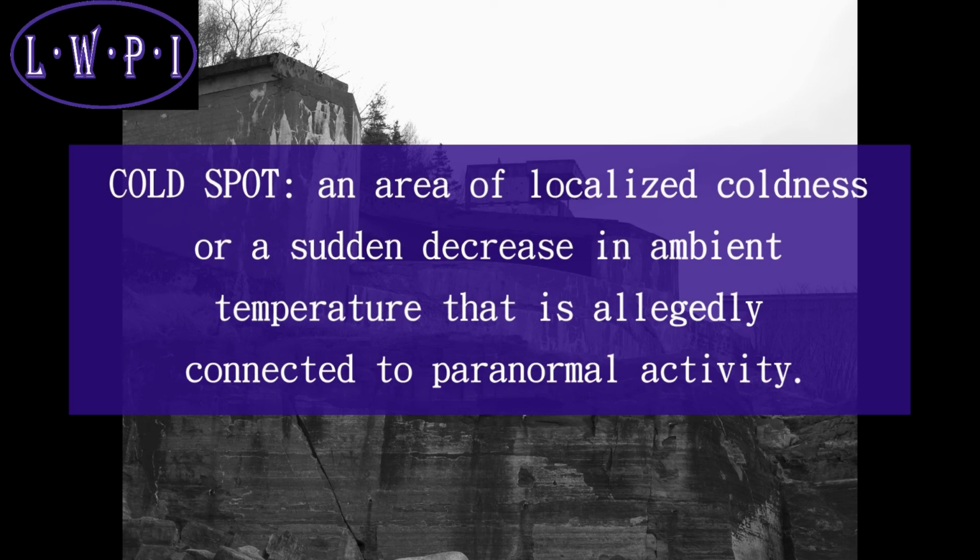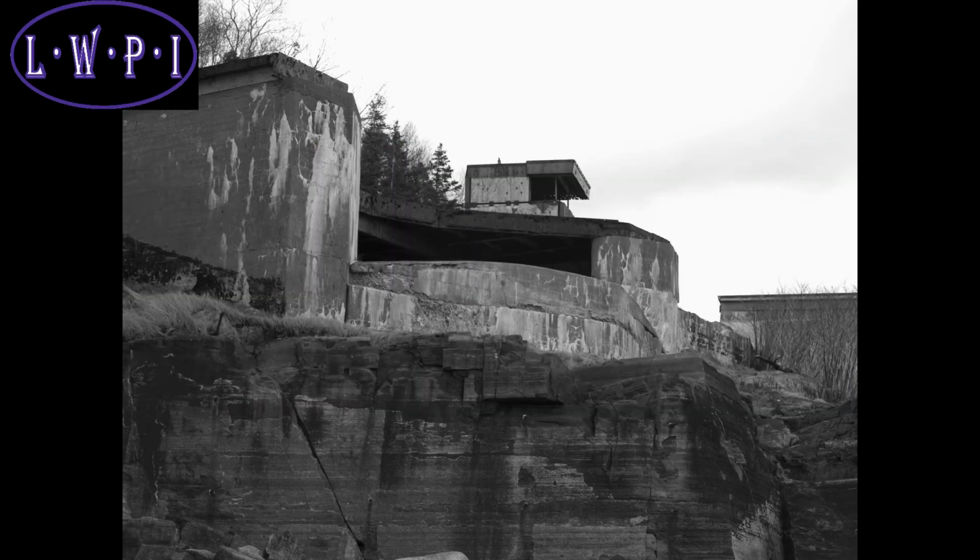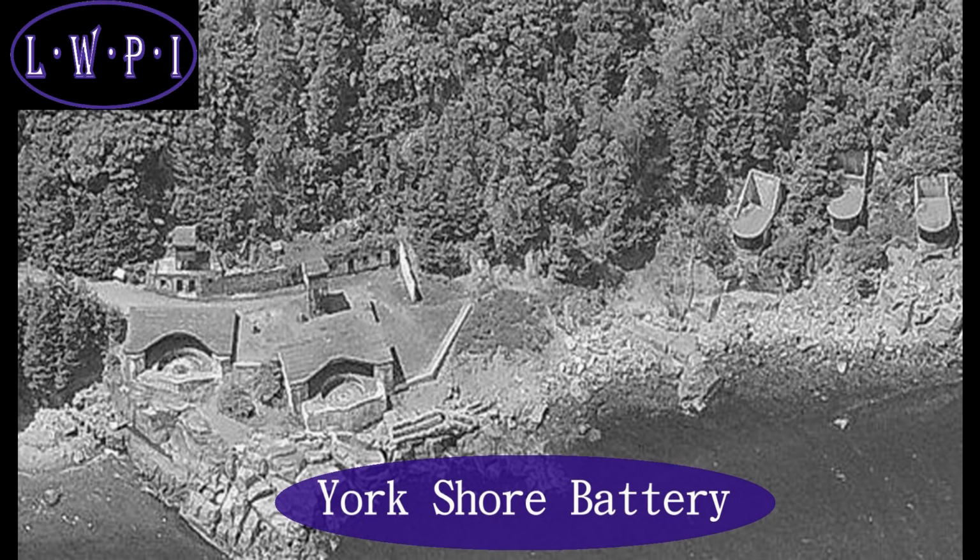Spontaneous, unexplained cold spots can often be an indication of spirit activity. However, spirits also have the ability to create a sudden, unexplained rise in temperature as well. During our investigation of the York Shore Battery, Justin Brown had such an experience. It wasn't until audio review that we were able to confirm what he had felt. We were all standing in a large empty room in the front portion of the York Shore Battery. I thought that I was hearing voices, and I mention it, but at the same time suggest that it might just be the waves. The EVP starts right after that, and you'll hear Justin react to the sudden change in temperature around him.